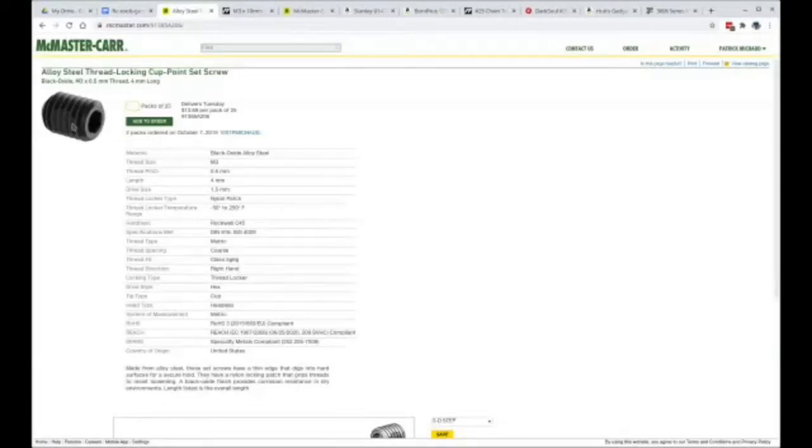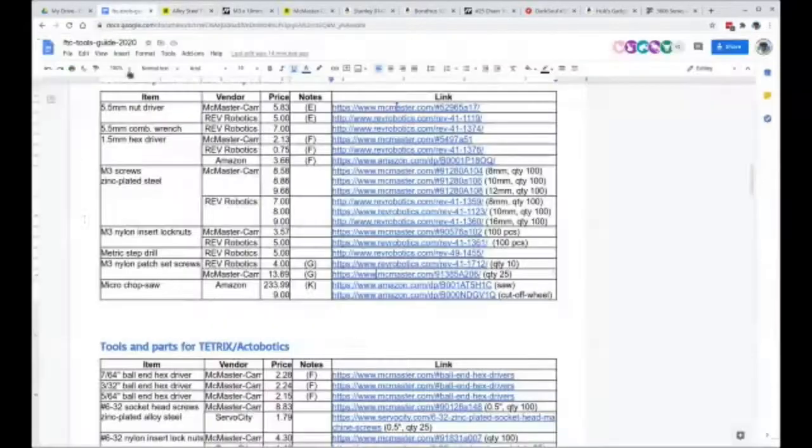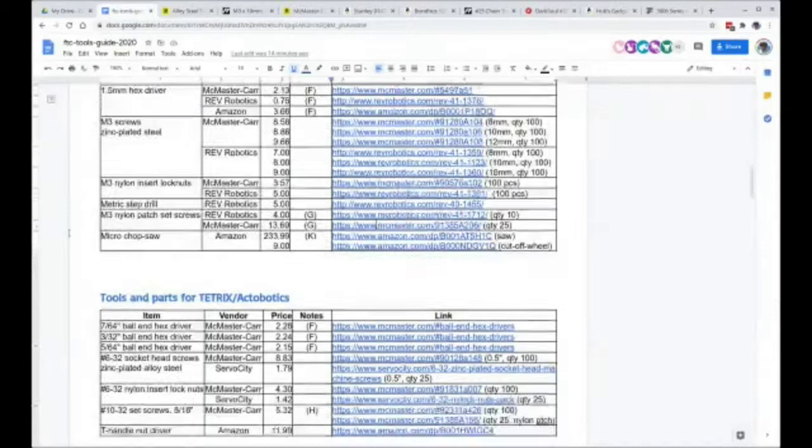You can't really see it very well from this picture, but there is a little nylon patch that's there. By the way, McMaster-Carr also has nylon patch screws for just normal socket cap screws as well. So if you're screwing into a hub with a normal screw and not just a set screw, these things called nylon patch screws do exist. And instead of putting the nylon on the nut side, it puts it on the screw side so that it can stay in a blind hole without coming out too badly.